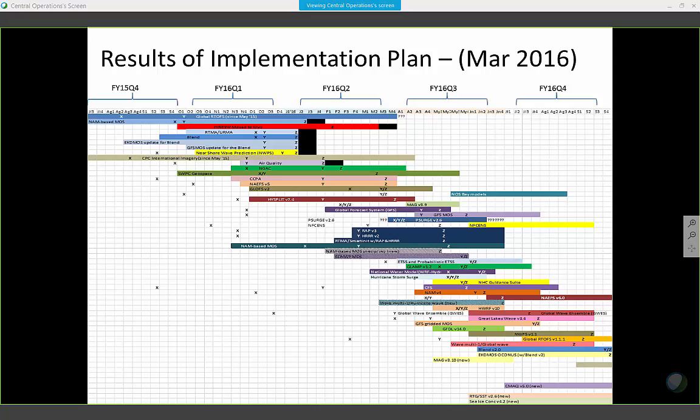Not necessarily. The farther out quarters stay nice because people don't know their code delivery is going to slip yet. We see the slips more about a quarter out or so. And then the new stuff gets added at the bottom.